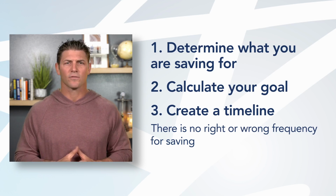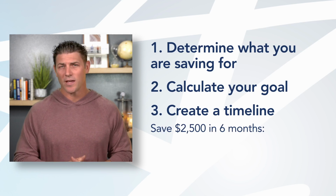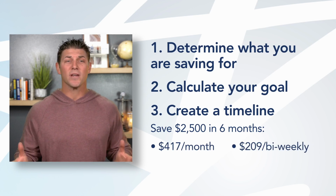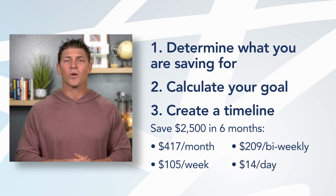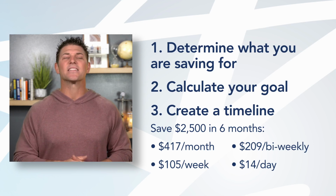your savings. For example, if you're saving $2,500 for a vacation that is 6 months away, then you could save in any of the following ways. You could do $417 per month, $209 every 2 weeks, $105 every week, or $14 per day. Now, you may find it easier to put a little away each day or send a bulk sum to your savings at the end of the month. Find a cadence that works for you and stick to it.